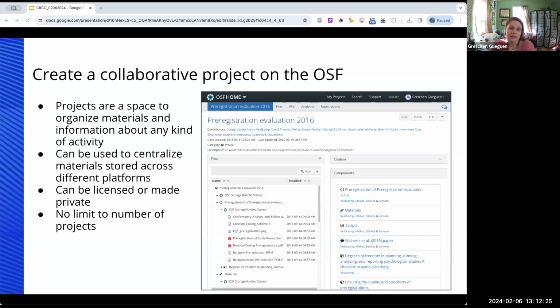But you can also connect projects to other storage spaces. So if you're keeping your files in Google Drive or in an institutional OneDrive account, you can connect the OSF project to that account, and then you can have OSF as kind of a front door to your storage that might be in other places.